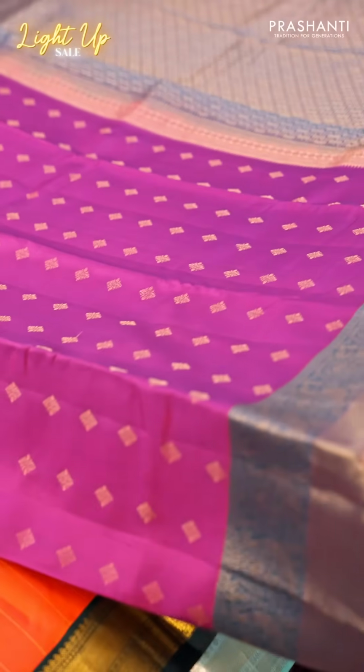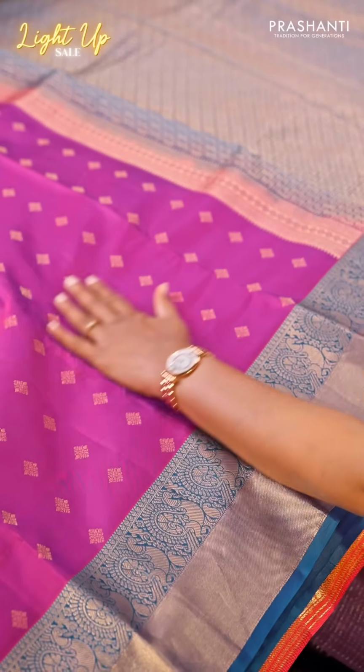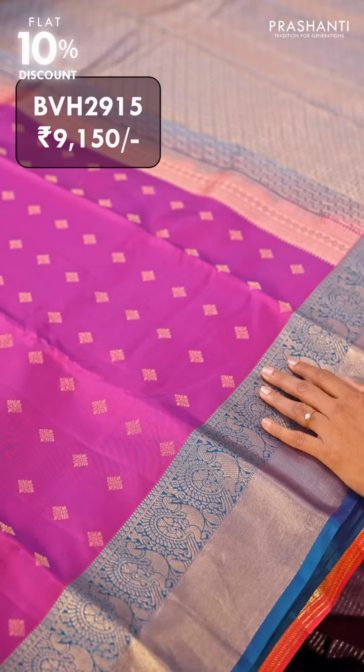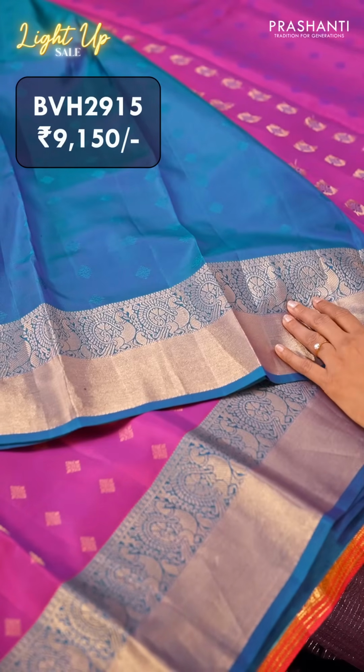Purple with peacock blue, another rich and a classy sari that you can carry for this festive season. Small zari buttas with a rich contrast border, a beautiful zari woven pallu and a matching blouse with self-embossed buttas.